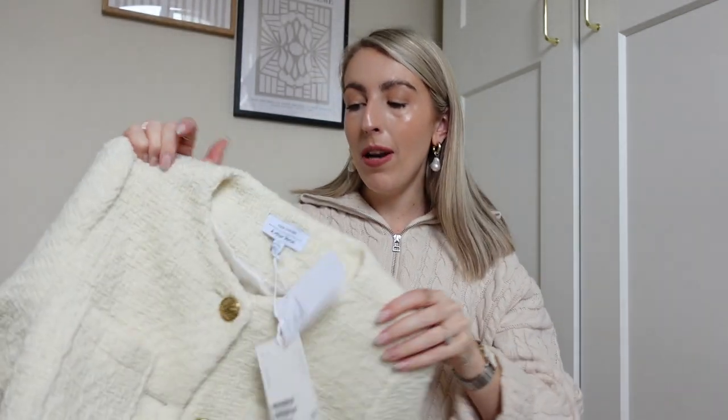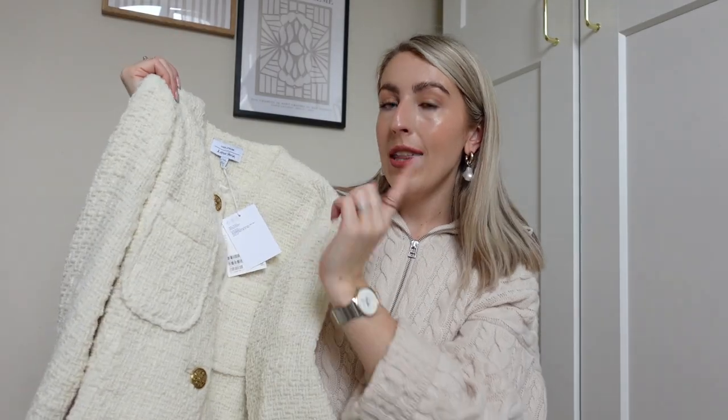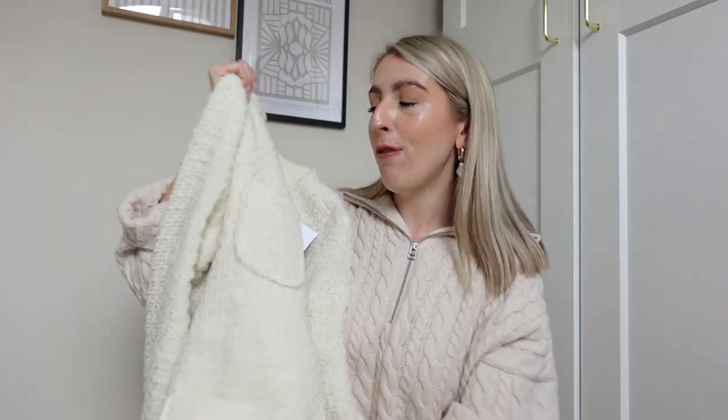So I'll link the black one down below for you, because I think the black one is still in stock and this one is sold out. But I was very tempted to get the black one. I have that black textured blazer that I had for Paris, so I thought I'm going to go for the cream.